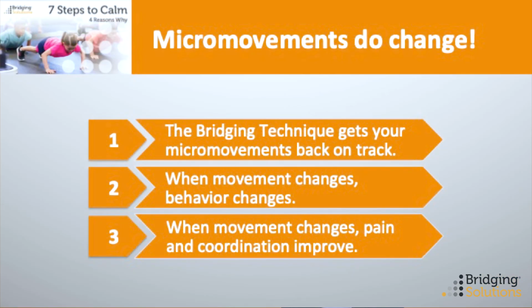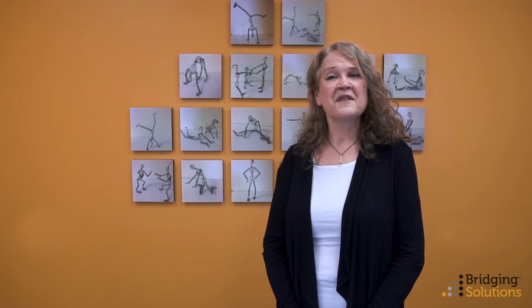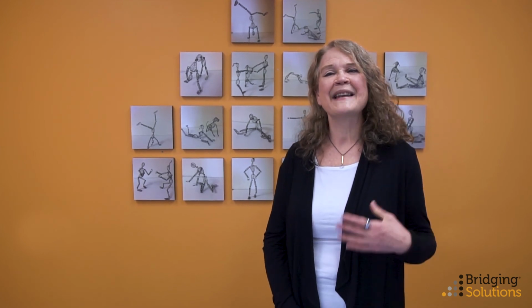Well, using the bridging technique, the affected micromovements are pretty easily identified and then guided back to working better. Children grow into better movement relationships, which results in calmer behavior and improved coordination. From a practical perspective, bridging technique rebuilds all of the micromovements from the bottom up, so at any age, the effect of these prenatal stressors can begin to be erased. It just takes longer the older you are.